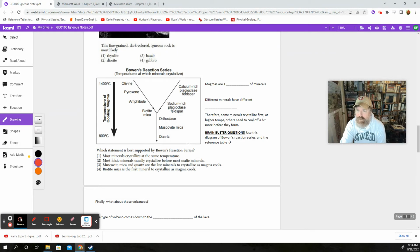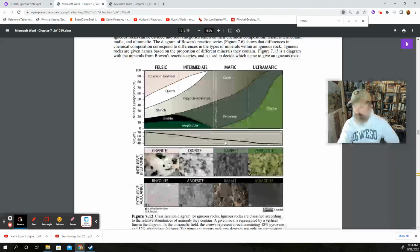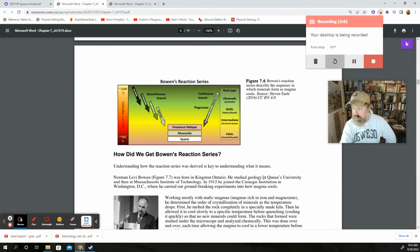All right, continuing our trip down complicated lane, Bowen's reaction series. Let me just pop it up over here in the book, which goes back to this idea that water is an easy way to picture this. You go from a liquid, you cool it enough, you get a solid. Magma, same deal. You get a liquid, you cool it down enough, you go to a solid. But those are made of multiple minerals. And as it turns out, those minerals have within them different cooling temperatures, different solidification temperatures, maybe a better way to say it. Freezing points, essentially.